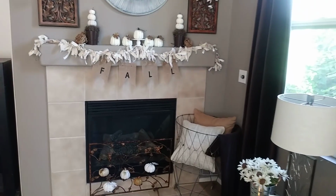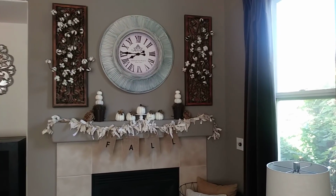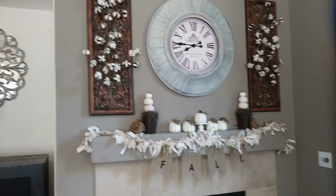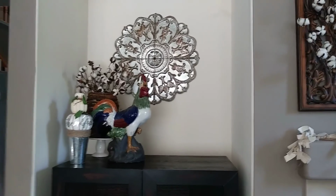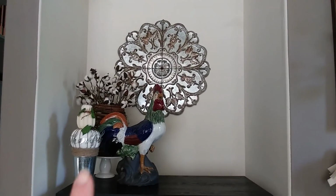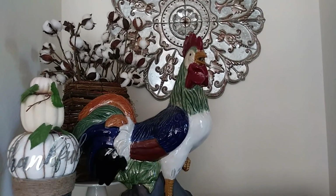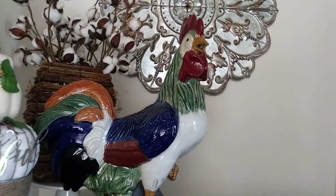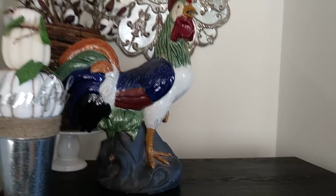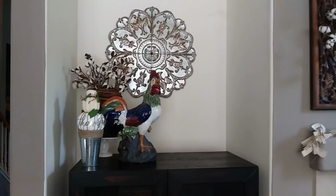So here's the full view. Now it is a lot for me. Very much a lot, but I really like it, and so that's why I wanted to go very plain with the media niche over here. And I have just a galvanized medallion, that Dollar Tree DIY, the 99 cents for cotton picks, and a rustic basket, and my dad's rooster he got me. It's vintage. It's a lot of pop of color with that rooster, but I wanted to feature it, so I'm okay with it. And that's actually old. It's worth money, but I'm keeping it.